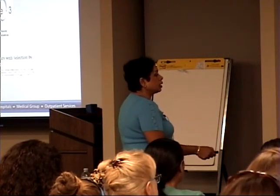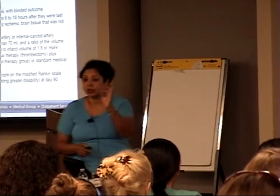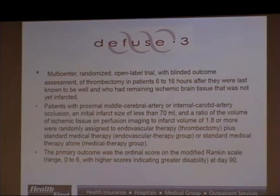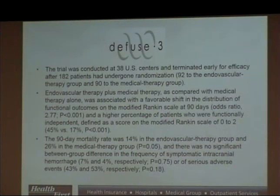So 6 to 16 patients, selection by perfusion imaging. That is with your CTA and CTP, looking at the core and penumbra. You can't take anybody and do it left and right. You've got to select the patients. They need to have good collaterals. They need to have a clot demonstrated. They need to have good core. They need to have small core and a large penumbra. Again, it was very beneficial.